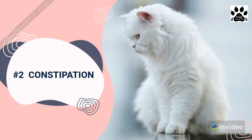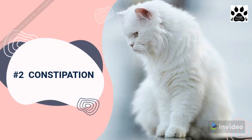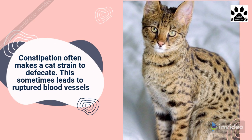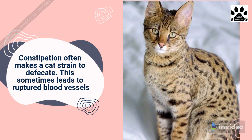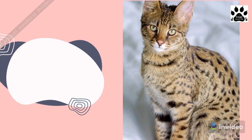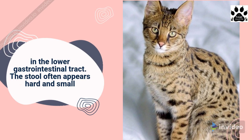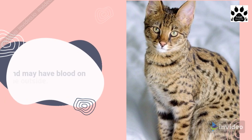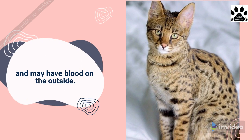Number 2. Constipation. Constipation often makes a cat strain to defecate. This sometimes leads to ruptured blood vessels in the lower gastrointestinal tract. The stool often appears hard and small, and may have blood on the outside.